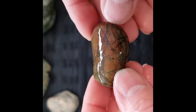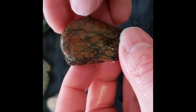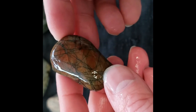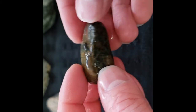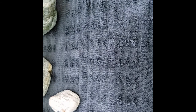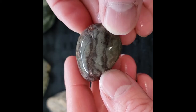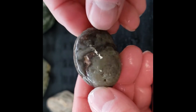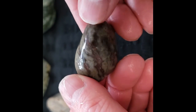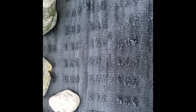This is pretty cool, all the lines in it. All the crisscrossy lines. It reminds me of the Hadron Collider, or one of the super colliders when they show the graphs afterwards. That's pretty cool. I love the lines in this one. Just the different wavy terminations, and the wavy layers. So pretty cool.